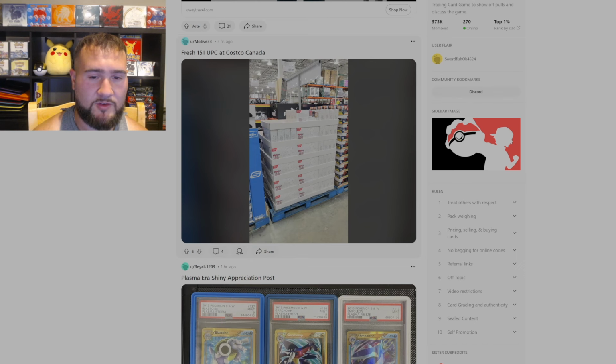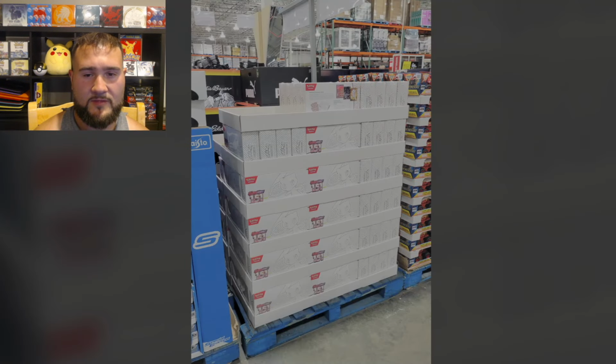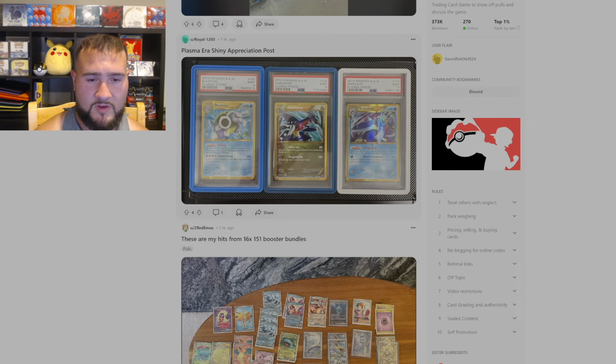Fresh 151 UPC at Costco, Canada. $120, so they're basically selling them for what they're worth. Now, I'm not sure what the box is actually going for right now. I know 115 to 120 is basically retail. But I have not checked the secondary market price for 151 UPCs lately. Plasma Era Shiny Appreciation Post.